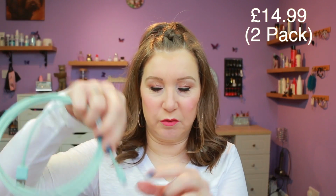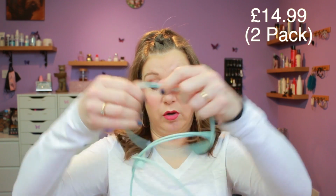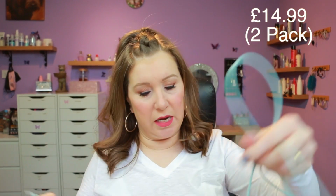So I bought it because I would put this end into the plug and bend it over like that, and so it started splitting. And so I saw these in mint green and was like, you know what, let me just buy the mint green ones. I'll remember which ones are newer, and I didn't realise that it was going to be this long. I don't know how long it is, but it is pretty darn long. And I was like, oh, okay, it's really long.